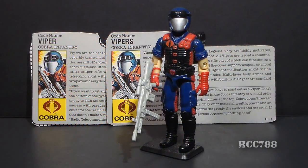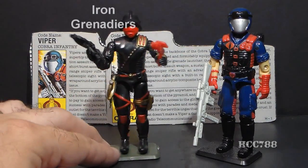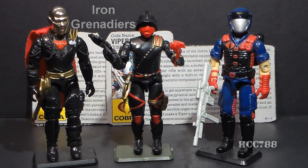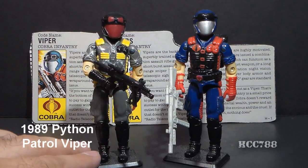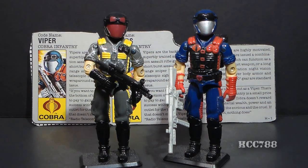This is the Viper, the Cobra Infantry Trooper from 1986. He was first introduced in 1986 and was also available in 1987 and was discontinued for the year 1988. There was no new Cobra Infantry Trooper introduced in 1988. However, we did get the Iron Grenadiers, a new faction of Trooper under the command of Destro. In 1989, we got a new version of the Viper in the Python Patrol sub-team using the same mold as version 1 of the Viper, but with a new Python Patrol color scheme.